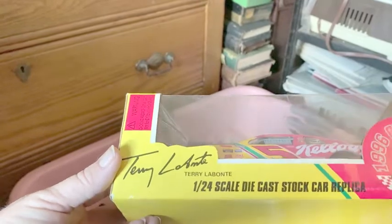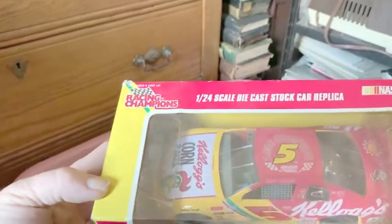Oh, that reminds me. I gotta go take pictures of the NASCAR bottles for Keith.